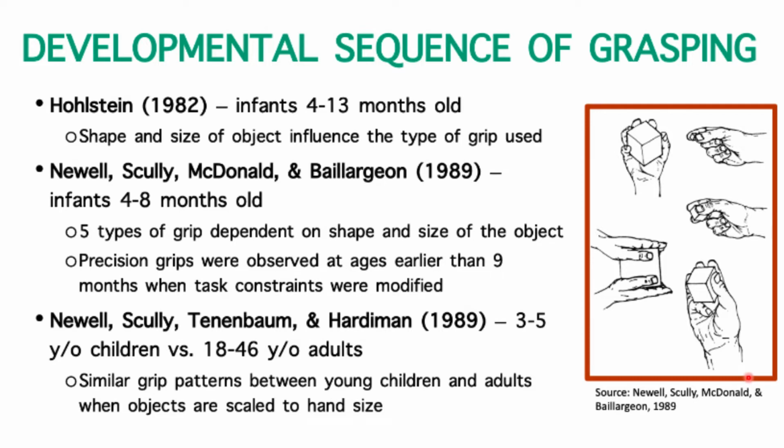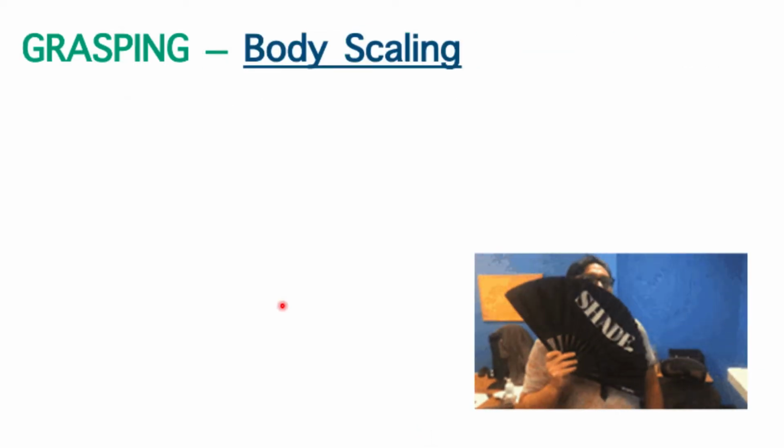And what they ended up noticing is that there were similar grip patterns used by both children and adults when objects are scaled to hand size. So if you gave an adult a larger object compared to a child with a smaller object, relative to their hand size, they had fairly similar grip patterns, and this relates back to this concept of body scaling.